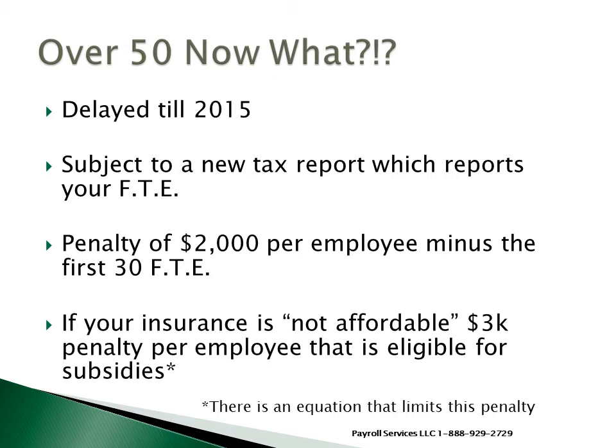Some of the suggestions that we have made, if you don't want to have to deal with this, is that you're going to have to pay a good portion of the insurance. So if you're paying 75% of the insurance for the employee, you're probably okay. But whenever you fall under that 50% mark, or maybe at 50%, insurance could still be deemed not affordable and you're still paying a penalty. So the administrative burden on this is quite substantial.